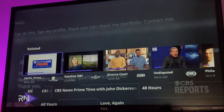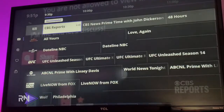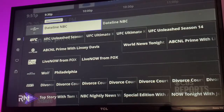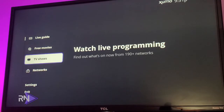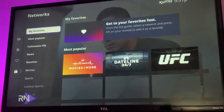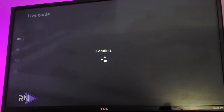All right, see the guide a little bit below the content, so let's go. Okay, now it's loading up instantly. But sometimes this happens, all right? Let me see if I can show you what I'm talking about. See how long it's taking? This happens sometimes, not even sometimes, most of the time when I'm diving into the interface, the guide takes a while to load up.